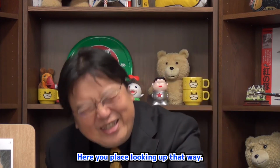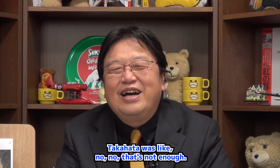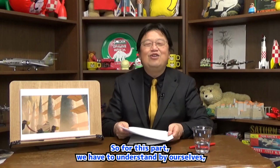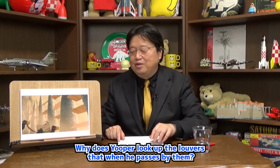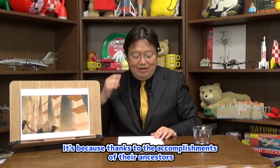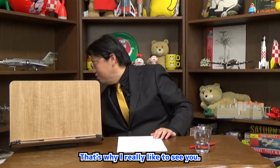Here Yupa is looking up that way. The louvers are spinning around. This is just cool enough. Takahata was like, no, that's not enough. Here you can see the difference between Takahata, who wants to depict people, and Miyazaki, who wants to depict incidents. So for this part, we have to understand by ourselves. Why did he get so angry? Why does Yupa look up at the louvers when he passes by them? That's not because the landscape is beautiful. It's because thanks to the accomplishments of their ancestors just a few generations ago, such things have been built. That's why I really like this scene.